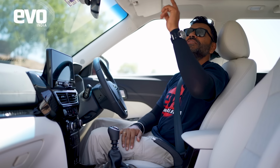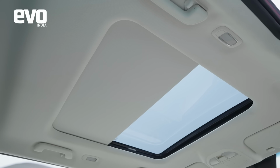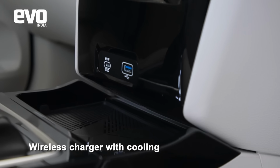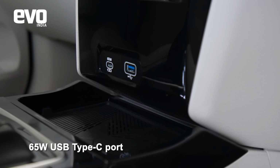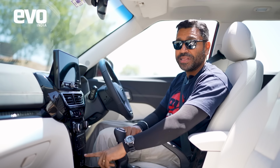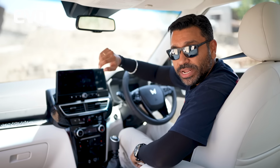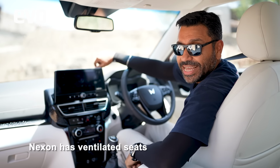What is a good idea is this panoramic sunroof. First in class. Imagine on a compact SUV, you're getting a panoramic sunroof. That's crazy. You get a wireless charger which is cooled so your phone won't get heated up. But if you really want to juice up your phone quickly, you have a 65-watt USB-C charger, which is a high power charger. In fact, you can connect your laptop to that and continue working in the 3XO. In fact, the only thing missing on the 3XO are ventilated seats, which the Nexon gets. So let's go check that out.